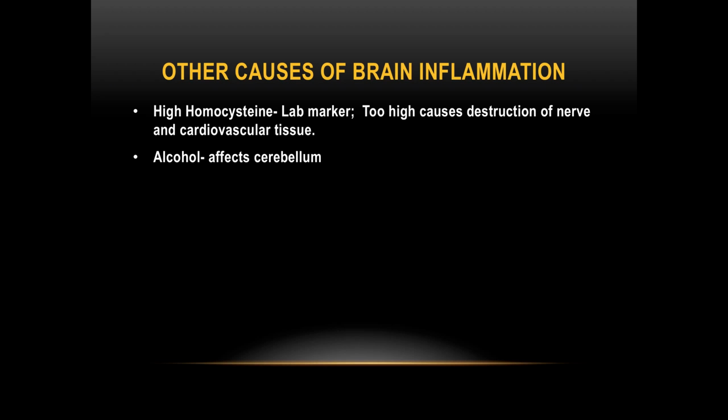So other causes of brain inflammation is high homocysteine. Sometimes people have the genetic predisposition for it. That's why we like to run the 23andMe data to look at the overall genetics. But it's a lab marker that if it's too high, it will cause destruction of not only nerve, but cardiovascular tissue.